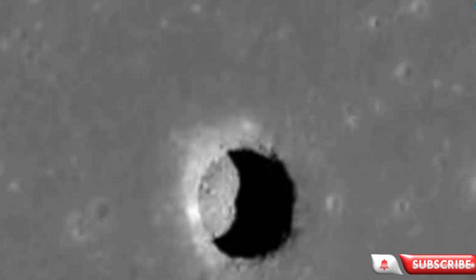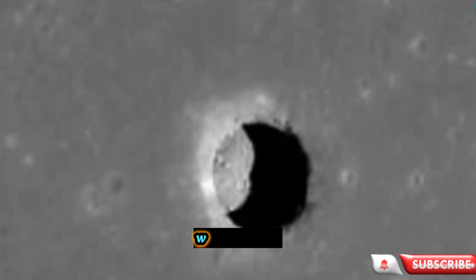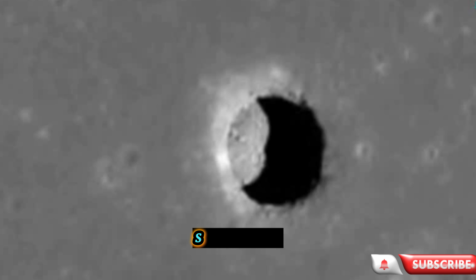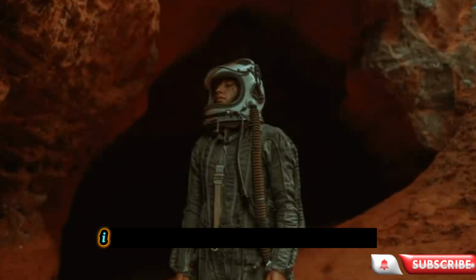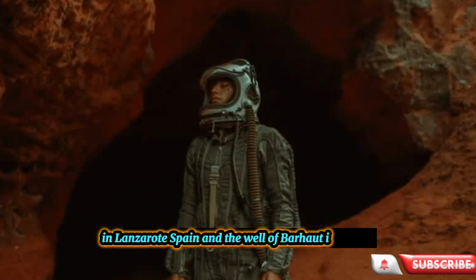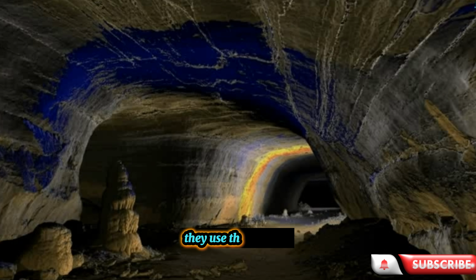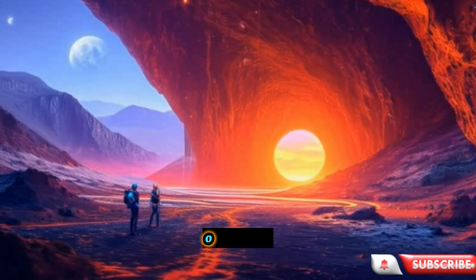Carrer and his colleagues, including fellow University of Trento planetary scientist Lorenzo Bruzzone, wanted to know whether it was possible to map a hidden cave using orbital synthetic aperture radar, SAR, instruments. They first tested this method at two terrestrial cave systems in Lanzarote, Spain, and the Well of Barhaut in Yemen, which are both planetary analogs. They used the SAR data to create 3D reconstructions of the two terrestrial cave systems near their entrances. "We verified that the cave characteristics we were measuring from space matched what the speleologists measured on the ground," Carrer said. That gave them the confidence to try out this technique on the moon.